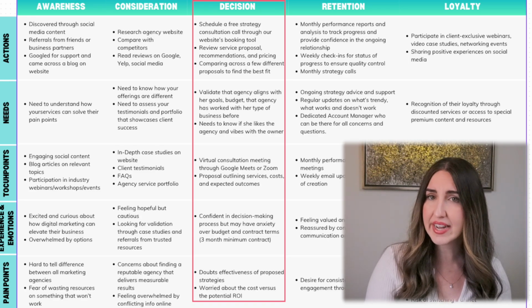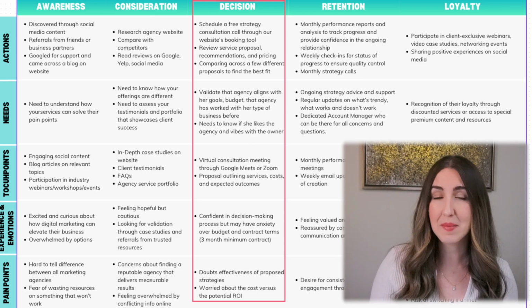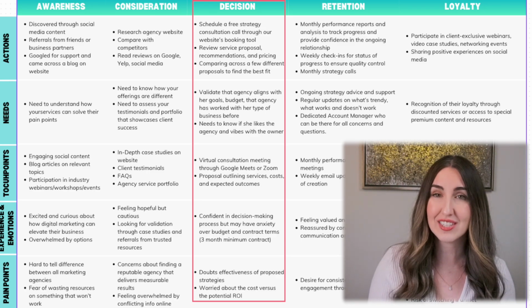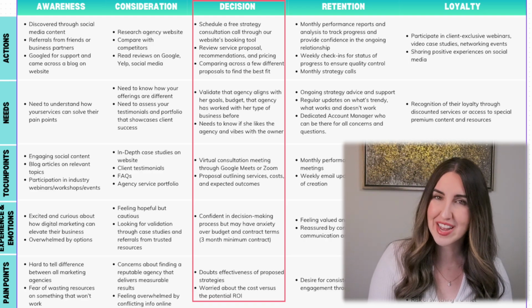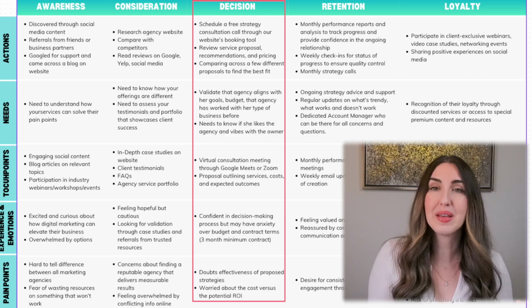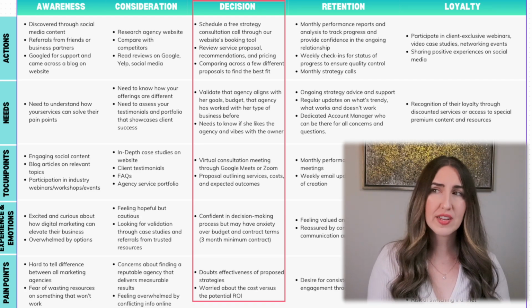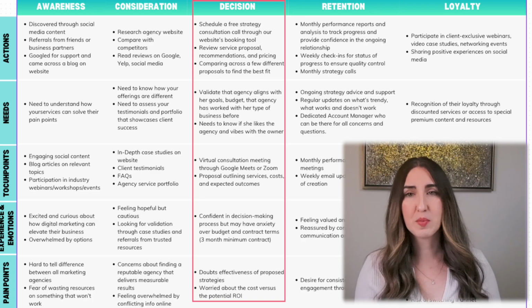She does have some anxiety around her budget, and she's a little bit concerned because I do have a 3-month minimum and I can't just work month to month or packages, but she's dipping her toes a little further in because we had that call and she's now being able to associate a person behind this company or the space that she saw online. Some of her biggest pain points right now are that she's kind of doubting whether or not this proposal is effective.